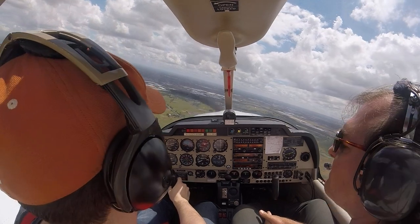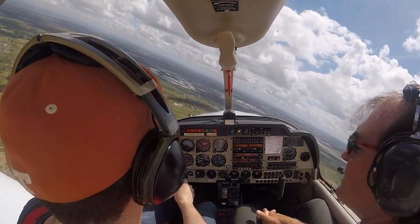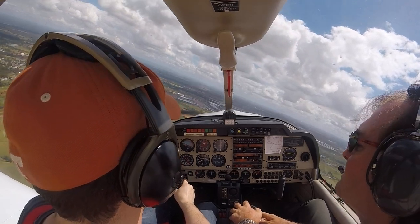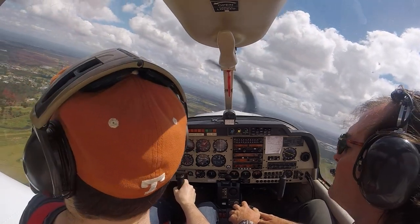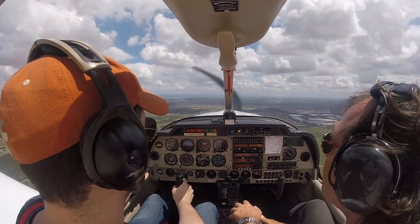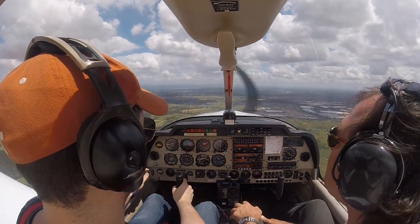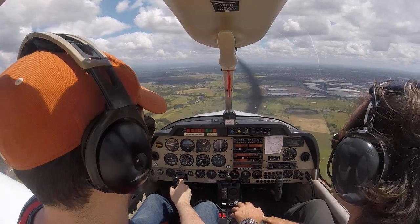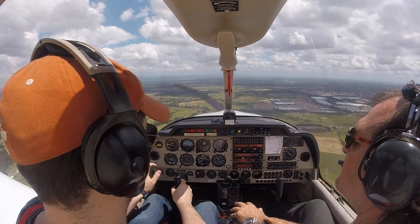More bank angle, come on, 30 degrees. If you take all day, you'll end up high. Yeah. I'm losing height though. Alright, you can stop your turn, okay. Reduce your power to 1500 RPM, and commence descent. Oh, too low. And trim it for 85 to 90.